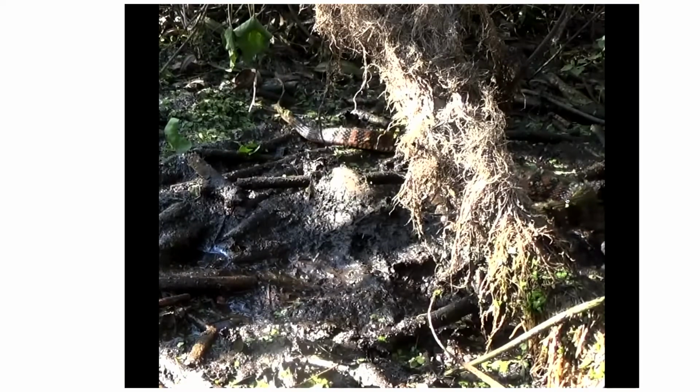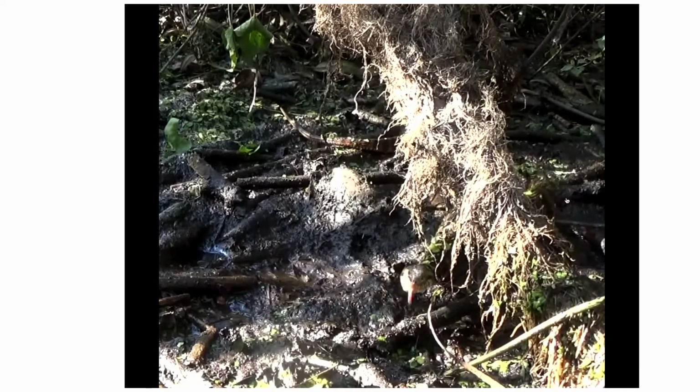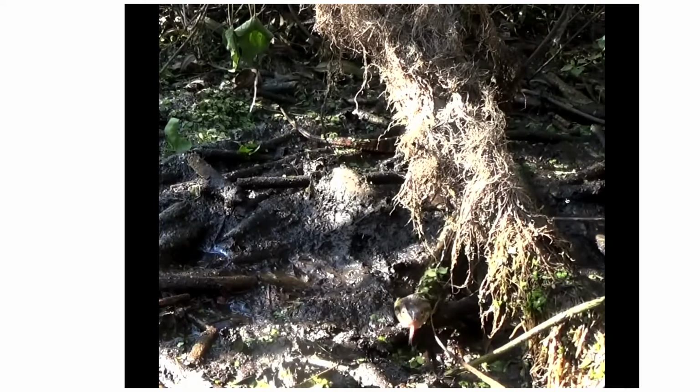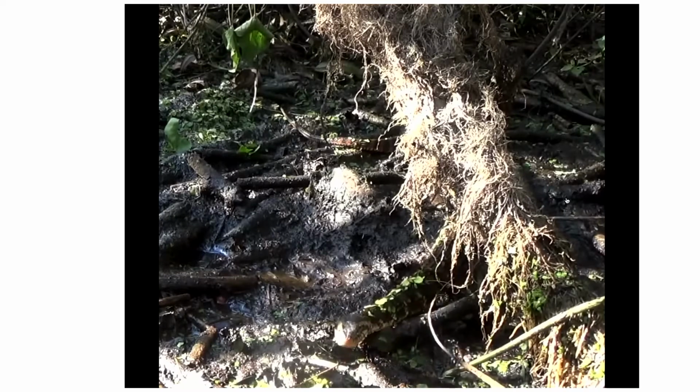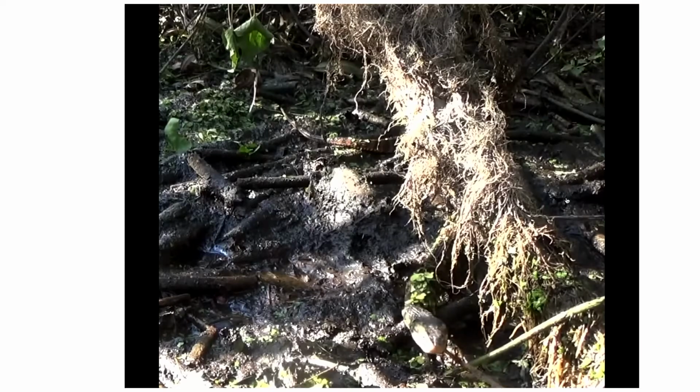And this here, where I'm standing right now, I'm pretty sure it's an anaconda because that thing is huge. No, that's a banded water snake. I just like it when different things show up in these videos and do a cameo appearance.